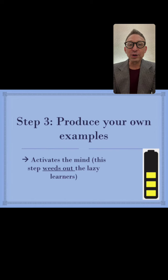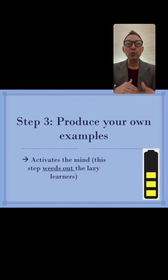This step also begins to weed out those who are lazy, because this requires the most effort. Studying it, doing exercises, you're more active, but actually creating your own sentences is the most active. And it requires energy, it requires thought. And so it weeds out the lazy learners. To weed out someone or something is a phrasal verb that means you begin to exclude. You don't exclude them, but they exclude themselves. This is called a weeding out process.